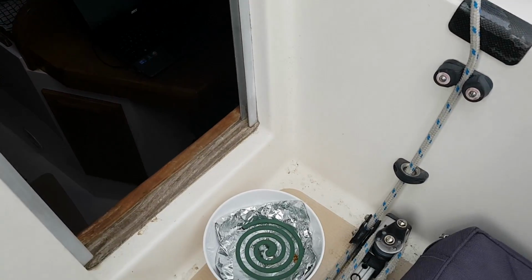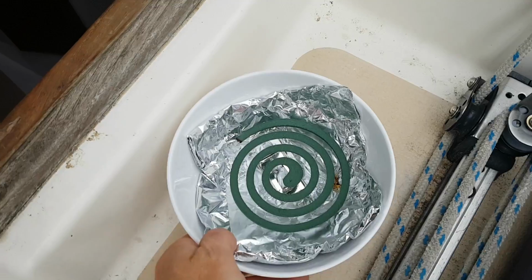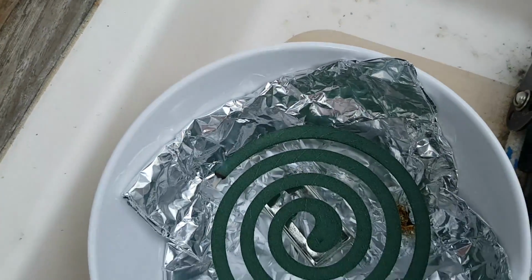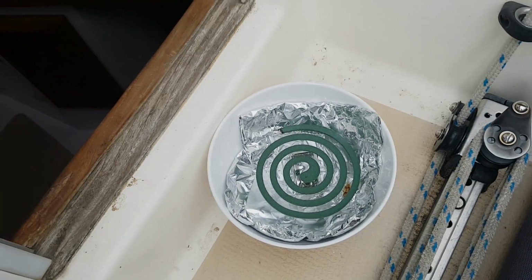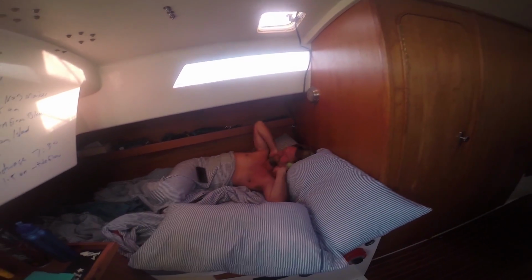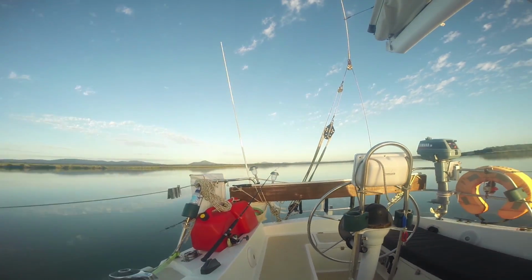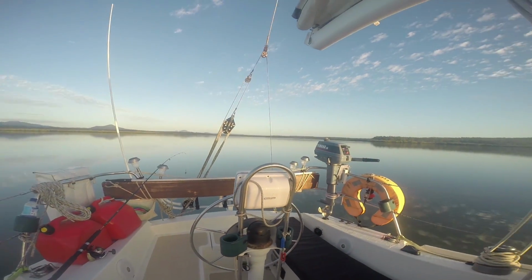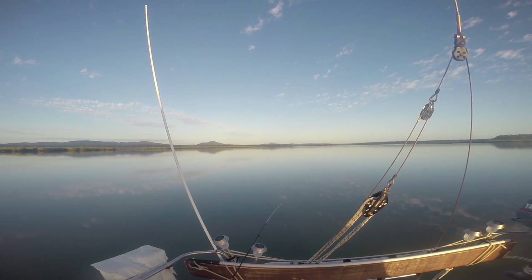So we got some mosquito coils going because there are a few bugs. And I learnt a lesson last night not to leave the mosquito coil on the deck of the boat because it falls over. Good morning. This is beautiful. This is high tide, or coming into being high tide.